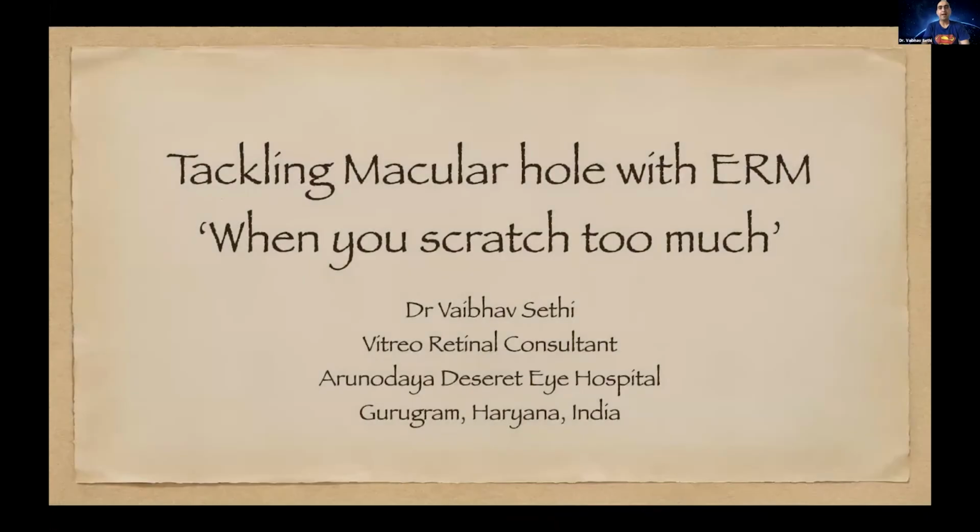So the topic is tackling another macular hole with epiretinal membrane. And actually the topic is slightly misleading. It should be how not to do it, but still get away with it. When you scratch too much, that's when you have a problem. The retina behaves very well as long as you behave very well with it. If you don't, then it will misbehave.